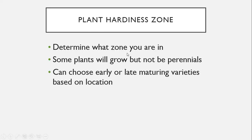Some plants will grow in an area that they don't belong in hardiness-zone-wise, but they may not be able to survive the winter there. Some plants that would be perennials in their natural hardiness zone will not be in areas with colder climates. Something else that you can do to get around the hardiness zones a little bit is to choose earlier or later maturing varieties based on your location. So if you live in an area where you have earlier summers and it gets warmer earlier, you can have an earlier maturing variety, and then that way you can escape some of that. If you have an early winter coming in, you can escape that if your crop has already matured and you've been able to harvest it a few times.